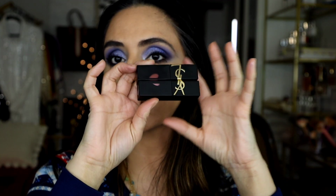So first, let's try out these YSL Ink Blur lip stains. I'm going to start off with the lightest shade first, but I have tried these already and I am extremely disappointed. And this one is shade number 44. It's a very nice perfumey smell, nothing overbearing or nasty.